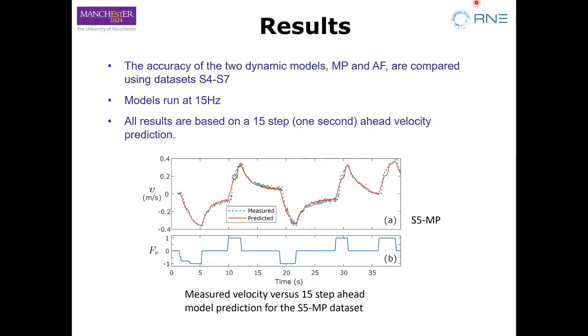The plot you can see here shows predicted velocity against measured velocity for dataset S5, which was dominantly Y motion, and this is for the Moore-Penrose thrust allocation. To generate a velocity prediction at a given time, we take the measured velocity from a second before, and then we run the system model recursively for 15 steps to achieve a predicted velocity at the current time. As you can see, the dynamic model here performs reasonably well, and the predicted velocity tracks the measured velocity quite well. This was true across all of the data sets and for both of the dynamic models used.